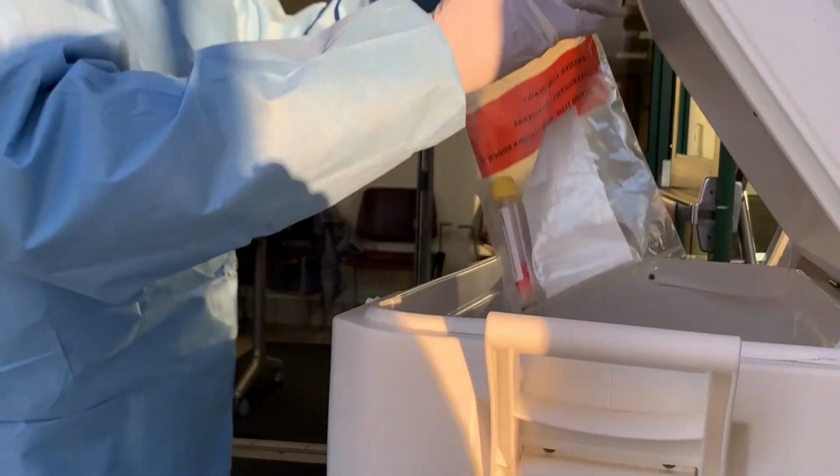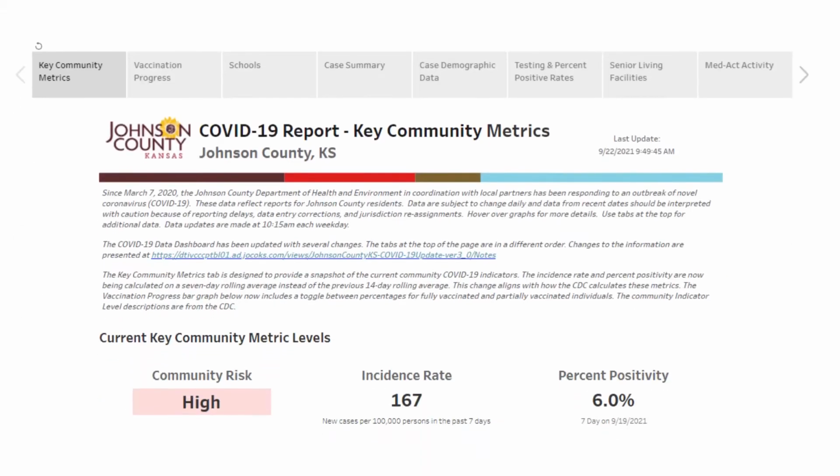Now, this is the third time we've come out with a new dashboard since the pandemic began, and the reason why we do this is because we know things in our community and around COVID-19 have changed over the last 18 months. So this time, what you're going to see when you go to our new dashboard is a brand new homepage. That homepage is going to have those key pieces of information that you need to know to understand how we're doing as a community around COVID-19.